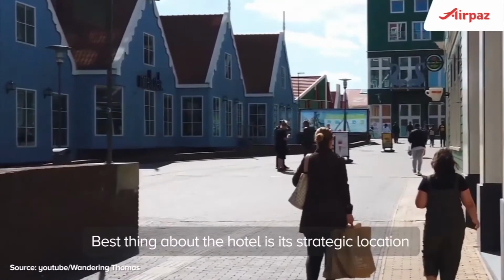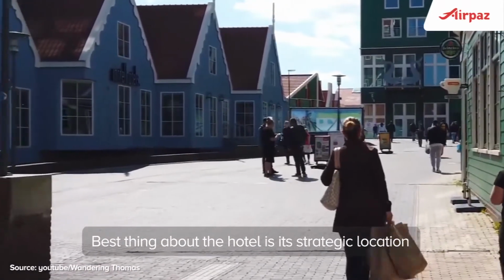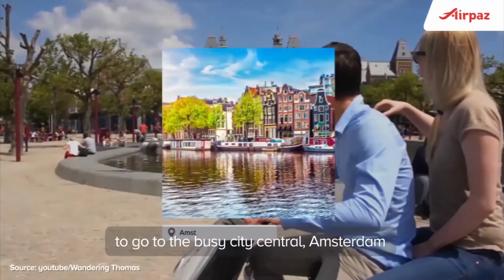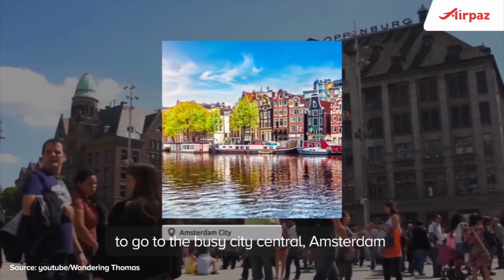Best thing about the hotel is its strategic location. If you need it, it'll take around 12 to 15 minutes to go to the busy city Central Amsterdam.